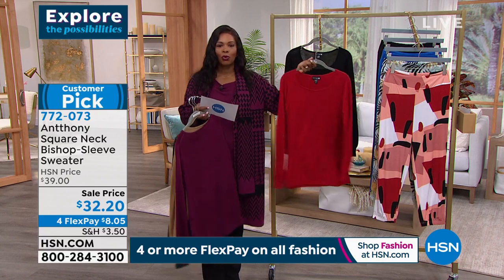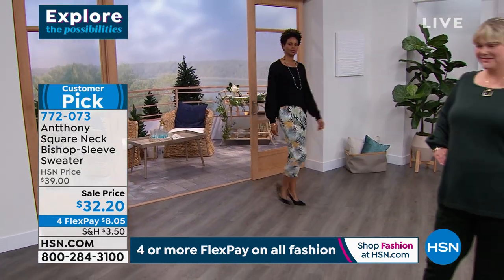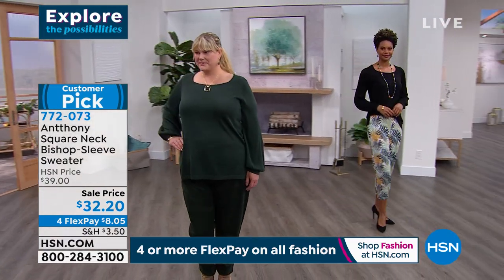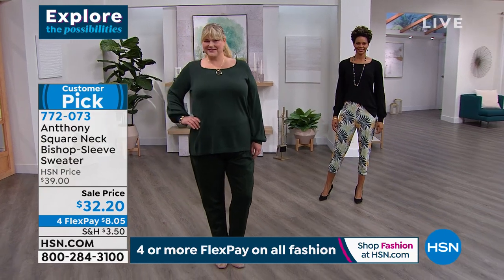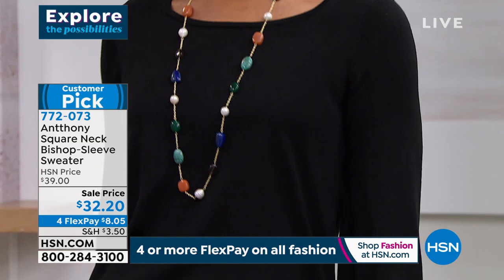I always say nobody does red. Nobody picks the perfect shade of red like Antthony. So if you love red, if you love richness and saturation of color, go for this sweater. Extra small to 3X. And Antthony, I love that you did beautiful details on this sweater.